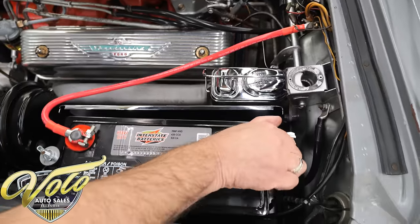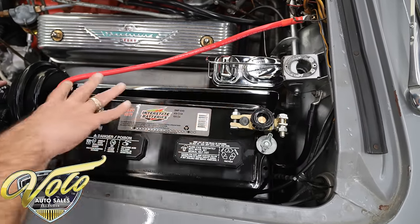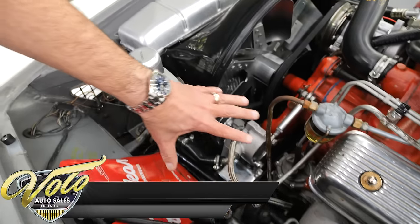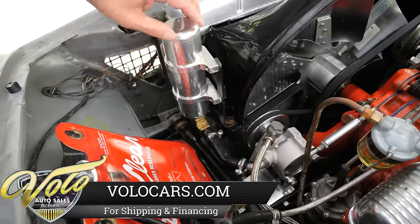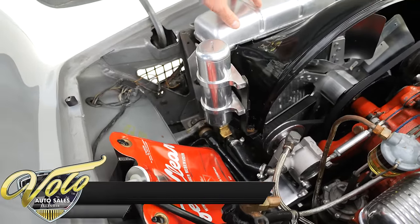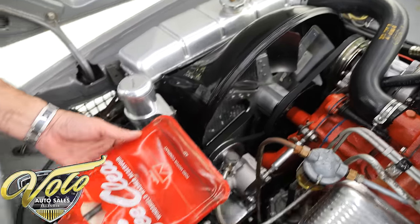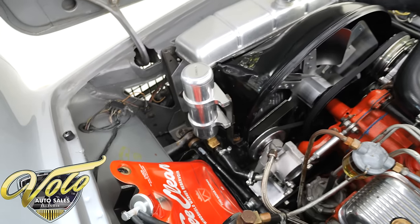Battery has a disconnect switch, so when you park it, you can disconnect it. It's all mounted properly, cover is chrome. Then this power steering is all custom. It's a modern, the billet reservoir, rack and pinion steering system. Upgraded aluminum radiator and a 7-blade fan to keep the engine running cool. You have the washer fluid bag. That's just a cool novelty.